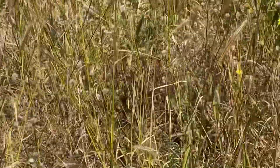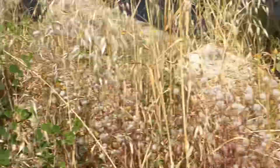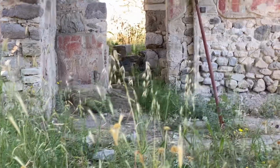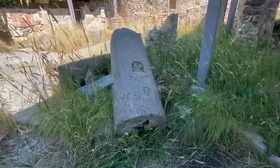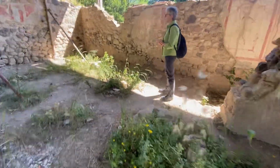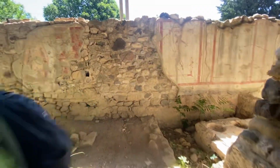And let's just find our way through here, through the really long grass. What do we find in here? So you can actually get in this bit. More paintings on the wall over there. A big tower that's fallen down, or column or pillar as it would be called. And in here there's a kind of niche, and there's more paint and more paint over here. Let's just go and have a look at this paintwork here. Can you see that?